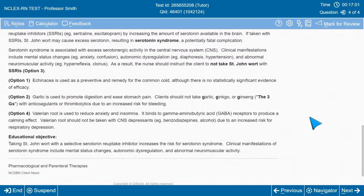Awesome. So yeah, the acronym of MAN was mental status changes, autonomic dysregulation, and neuromuscular activity. And you might have some other acronyms that you've memorized for serotonin syndrome, which is great. There's never really a wrong acronym when you're memorizing things. We just wanted to provide this one as a helpful tool.